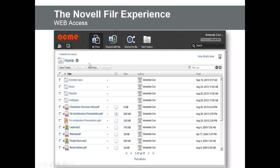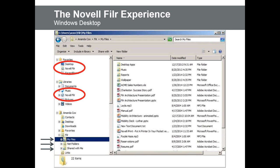And then for the mobile laptop user, and this is for Windows as well as for Macintosh OS X, we have an agent that sits on your system and synchronizes important information. So we do integrate with your favorites as well as your library. You get a Novell Filr entry, and it's basically a shortcut to the file system where you have a My Files, Net Folders, and Shared With Me structure. And whatever files and directories you've opted to synchronize, they will show up underneath that directory structure, the same way they would as if you were using the mobile app or the browser.